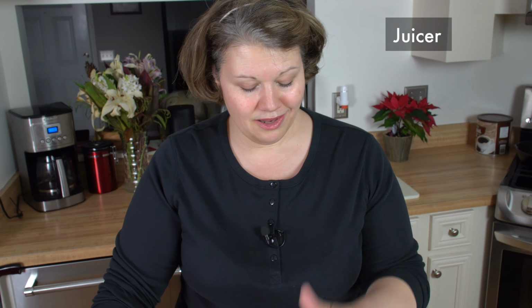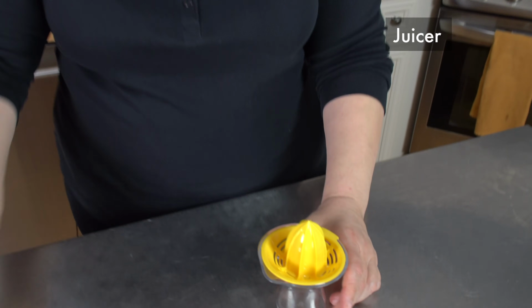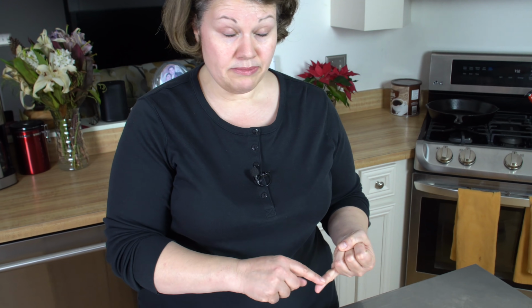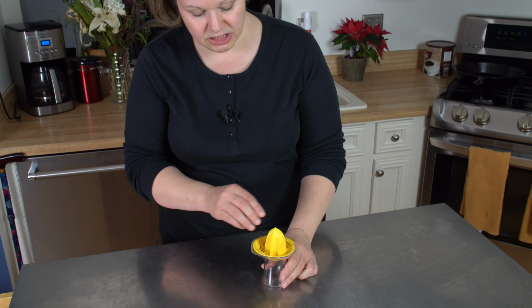My juicer, I love my juicer. I used to have one that was a hand press one, and it worked great for a while, but then I noticed, because I usually press lemons and limes with it, so citrus, and citrus is very acidic, the outside started peeling, and I was worried that when I'm juicing it, chemicals or something was getting into the juice I was putting into my own food. So I got rid of that, and I decided to use this instead.